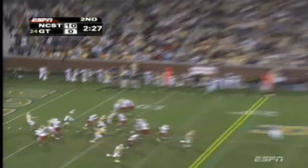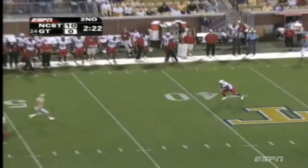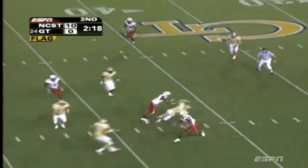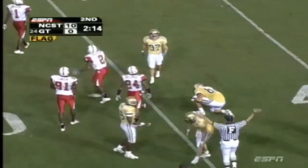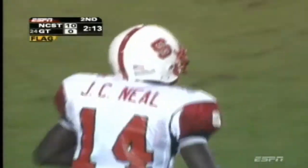They've got a really good punt returner in Darrell Blackman. This one has height to it. See if Blackman can make something happen from the 39. That's a block in the back, and it's coming back. They got two flags and a hat. That is the full NC State hat trick of flagitation.